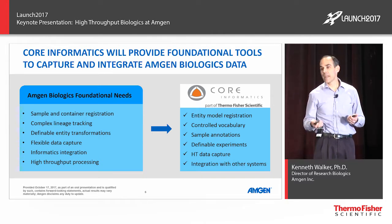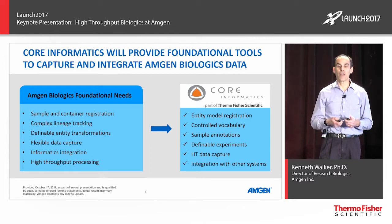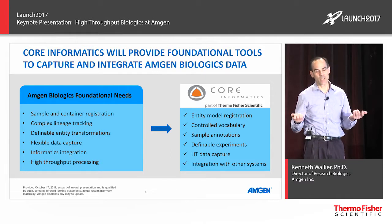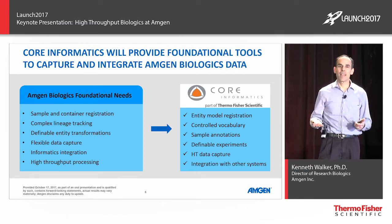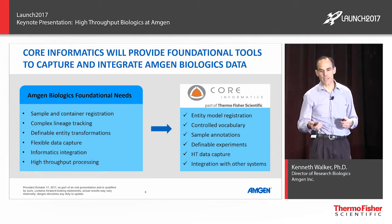We also needed flexible data capture, and I'll talk about this a little bit later, but we have a lot of instruments generating a huge amount of different types of data, and we needed a way of capturing all that data in a way that anybody could read. As it stands right now, that could be very complicated because all these instruments generate their own type of data in unique formats. We also needed to make sure that we had good informatics integration. As I mentioned, we have a bunch of different functions across a bunch of different sites, and so we want to make sure that all of these interactions and information exchange between these sites is seamless and doesn't have to happen by email and spreadsheets.